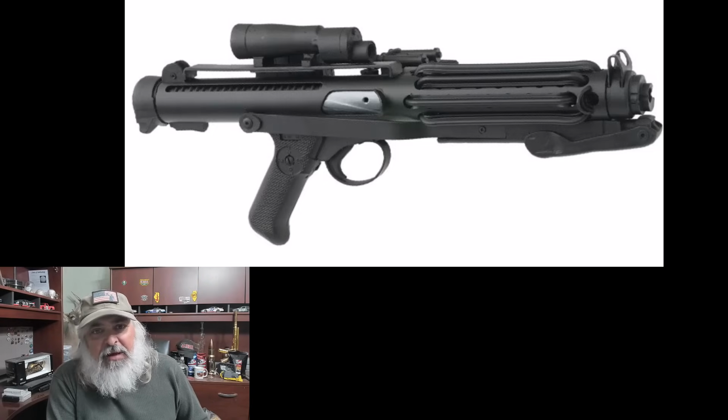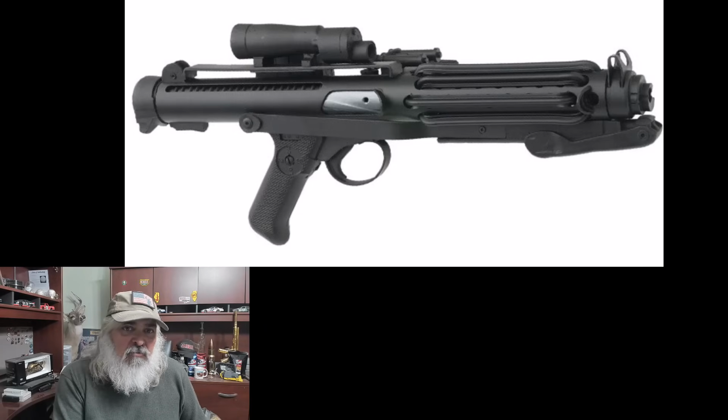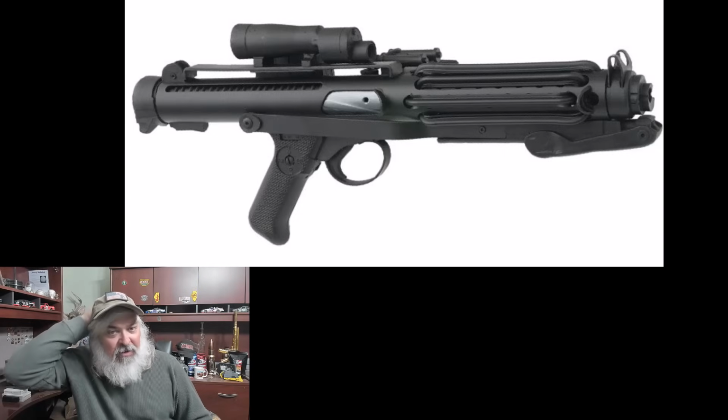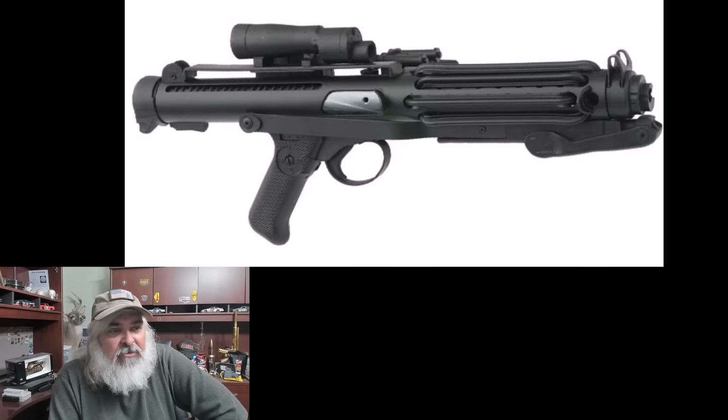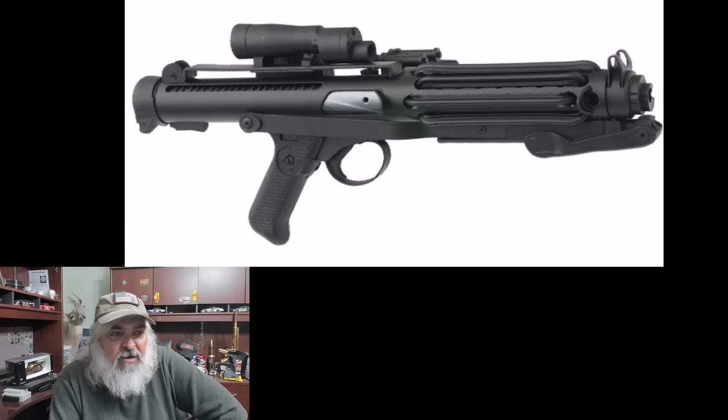And it was based on a Sterling submachine gun. So remember, the first Star Wars movies were filmed over in London. And the prop houses over there had a ton of World War II firearms. I mean, these were being done in the 70s, so you weren't that far removed from World War II and everything. And with it, they had all this stuff. So they would just tweak those in the prop shops to make what they want.